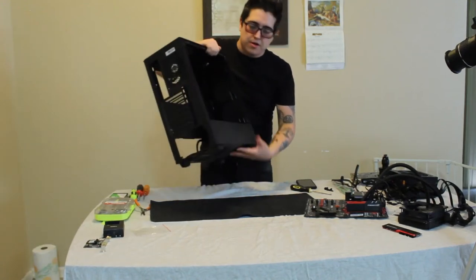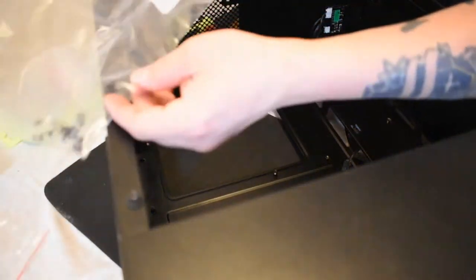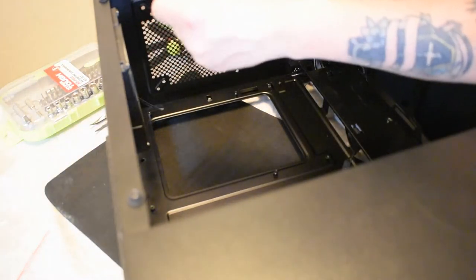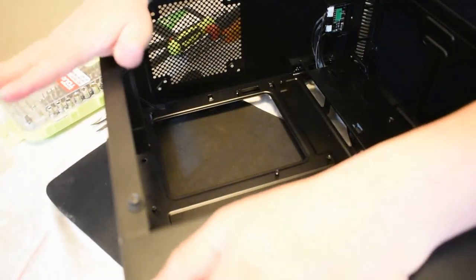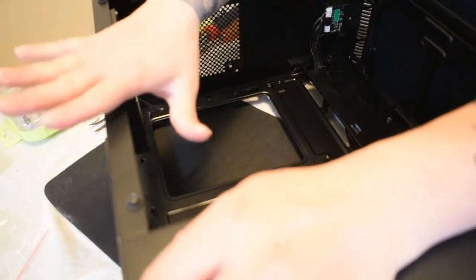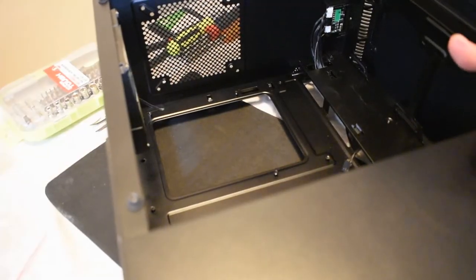We're gonna go ahead and put this face down, like so. There's usually always going to be a bunch of bolts laying in the power shroud, which is right here. As long as you can reach all the way in there, they should always be in there. They're always included with every PC case that there is. Now we have to fit in our board.